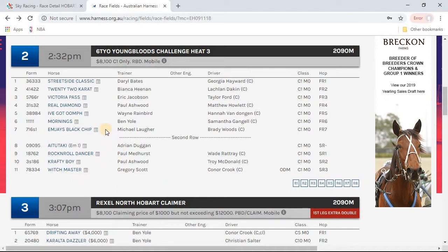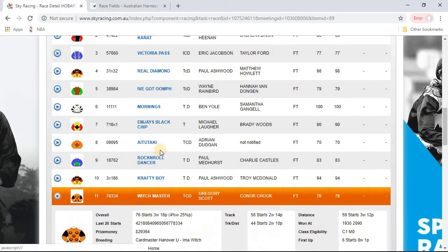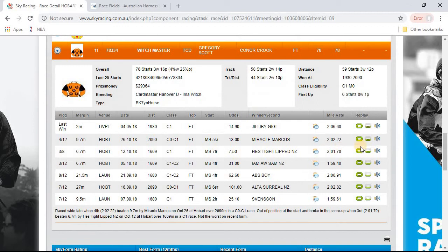So just from my perspective, I can see a bit of speed on here, as there generally is in these junior drivers races. So I'm going to take a punt on Witchmaster. Should be getting double figure odds about him. As I mentioned, his last 2 runs have been good. We might actually go and have a look at them. I actually don't like going too much later on, so I'll spend a bit of time on the first couple in the videos. Right, so Witchmaster, if we just have a look at his last couple.